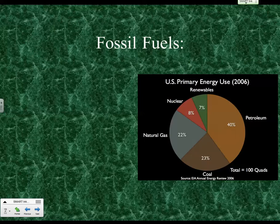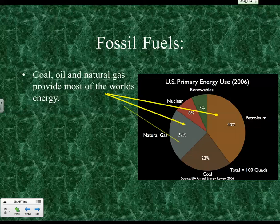Now, I know fossil fuels, as far as the lesson goes, are not considered minerals, but they are resources, and I think it's important to mention, at least take a look at this pie chart. You can see coal, oil, and natural gas provide most of the world's energy. When you add that up, 40 plus 23 plus 22, let's see, 63, 70, 83, 85% of our energy comes from those three things.